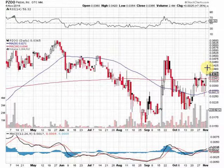Going back to our prior video charts, we were looking for the stock to get above the 200-day moving average. We wanted to see it hold support above the 50-day moving average. So we've been holding on to all our gains and extended those gains yesterday, and the stock is setting up exactly how we wanted to see.